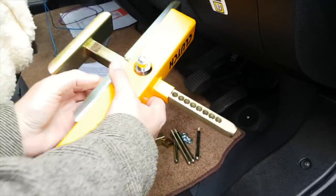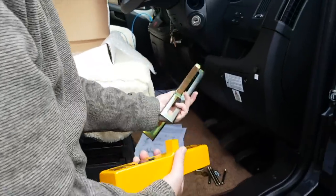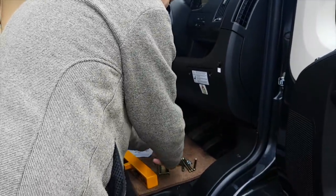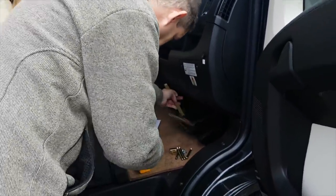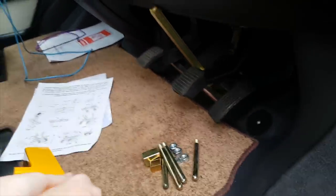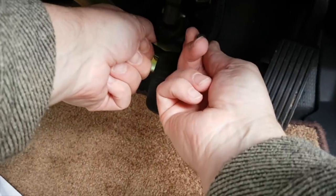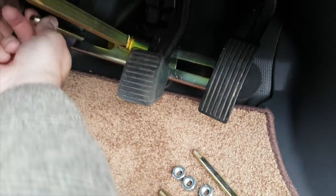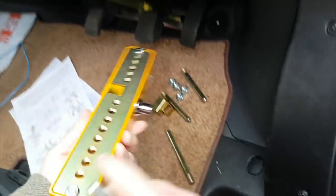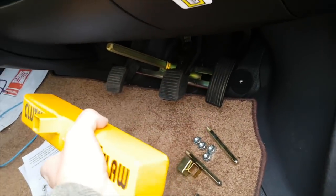Let's have a look at the picture to see what it's meant to look like. You don't need a picture, just trust me, yeah? This is going in here, like so. Right, like that, something like that. Now, in the top here, you've got four bars. You want one at each side of the pedal. Oh, I see. So I'm going to have to line them up with the holes on here, and then get it in place. So just give me a second.